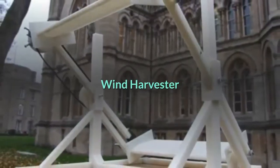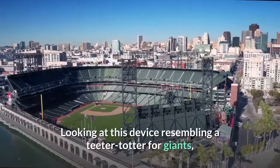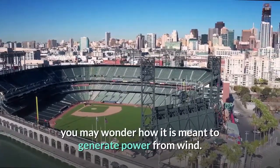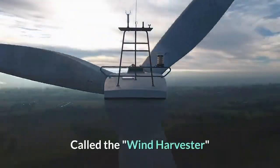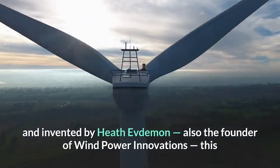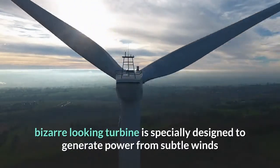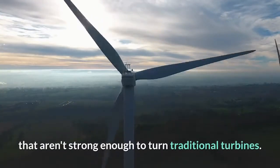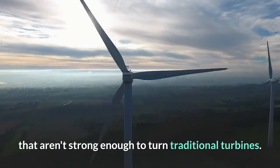Wind harvester. Looking at this device resembling a teeter-totter for giants, you may wonder how it is meant to generate power from wind. Called the wind harvester and invented by Heath Evderman, also the founder of Wind Power Innovations, this bizarre-looking turbine is specially designed to generate power from subtle winds that aren't strong enough to turn traditional turbines.